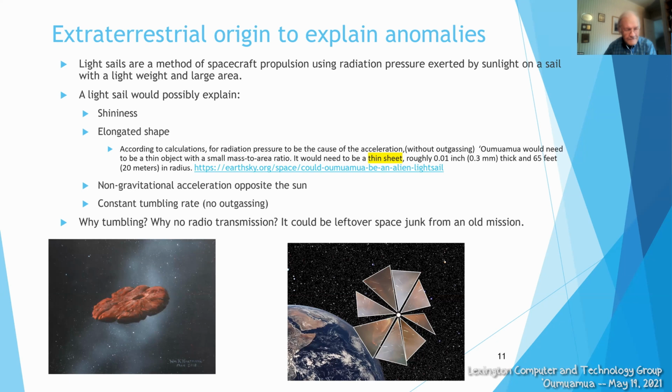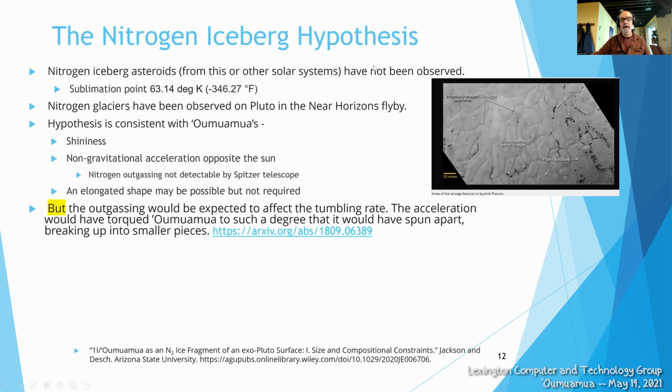Yep. So, I've boiled down this whole book of Avi Loeb's into one or two slides. And again, I really recommend reading the book. Next, we go to the nitrogen iceberg hypothesis. Now, nitrogen iceberg asteroids have not been observed, okay? And you may be wondering, what's the sublimation point of nitrogen? And there it is, about minus 350 degrees Fahrenheit.